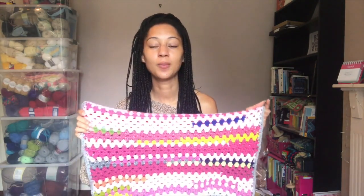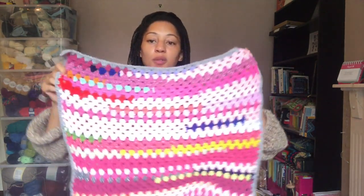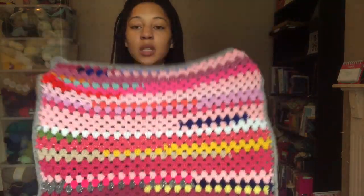I did think about just releasing the pattern Enamoured and leaving this, but I don't know, let me know if you think that this would be something that you'd also want to do. If you'd like the granny stripe version, let me know. We'll have to come up with some more names again, but that's okay.